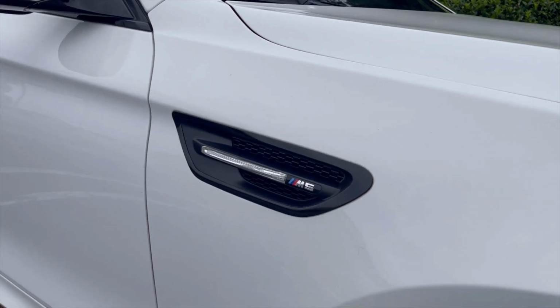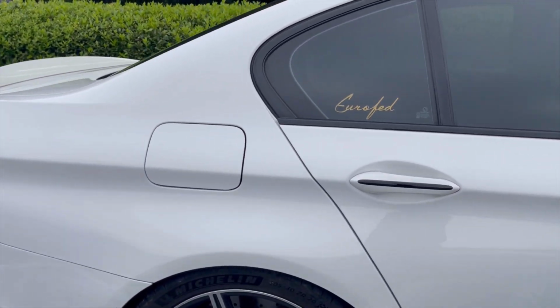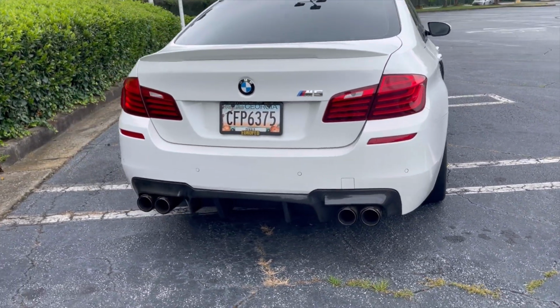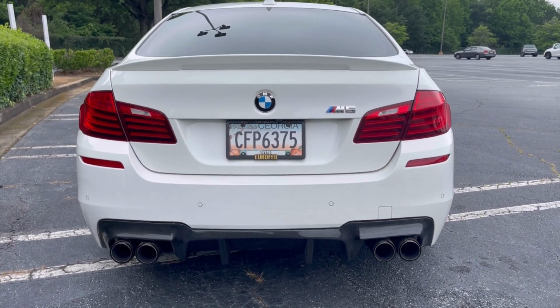Of course, your M5 side badging is black as well. The trims on your door handles. A lot of minor stuff makes the car really stand out. Trunk deck lid, carbon fiber rear diffuser with the quad exhaust. Very clean, well-executed car.